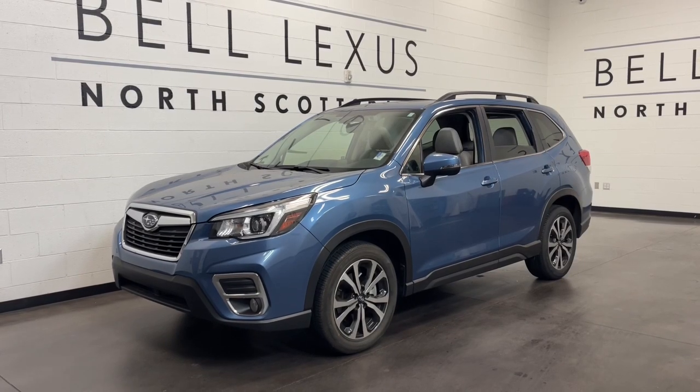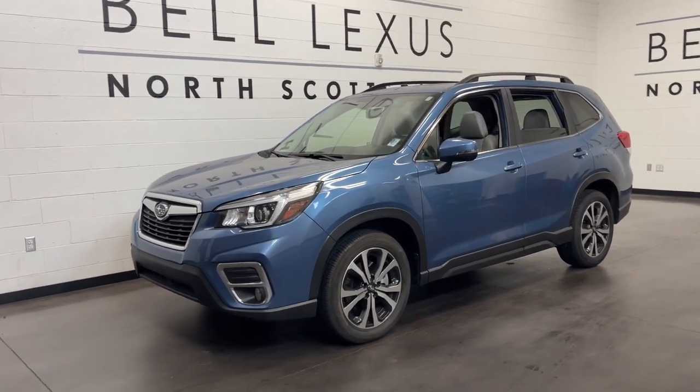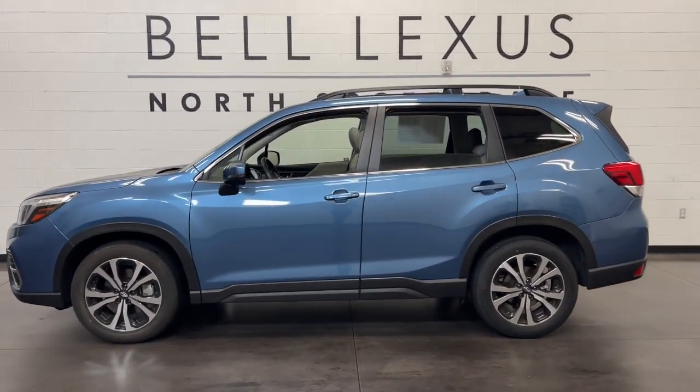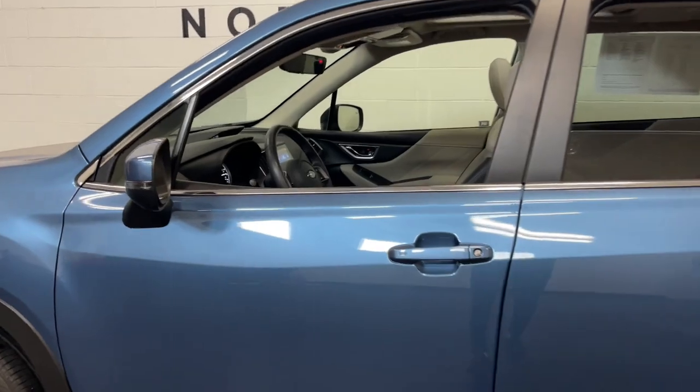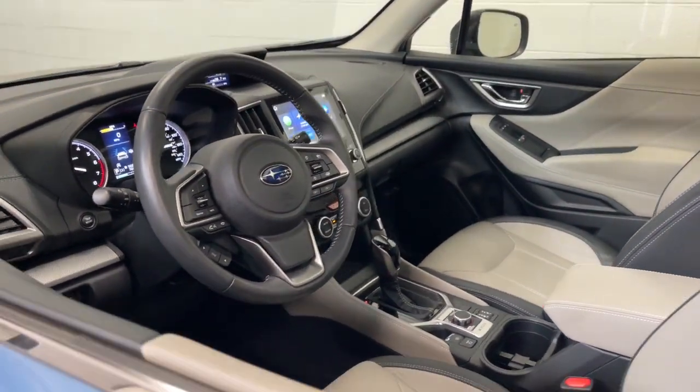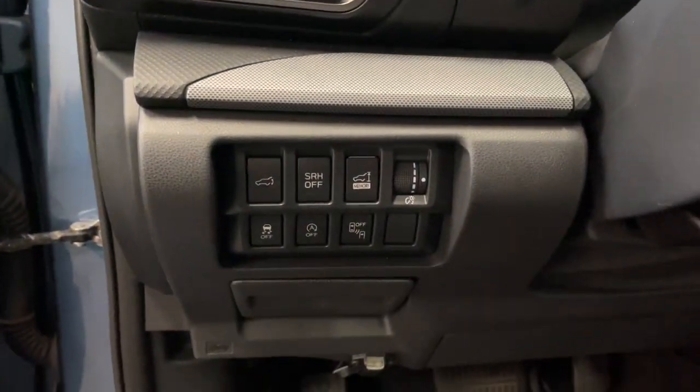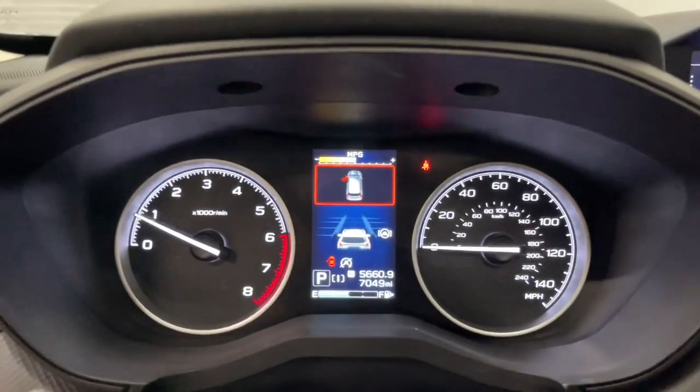Picture yourself in the 2020 Subaru Forester. With less than 10,000 miles on the odometer, this vehicle stands out from the rest. This well-built Forester delivers confidence, comfort, and capability. Advanced safety tech, a smooth ride, and all-wheel drive position you for success on every journey.